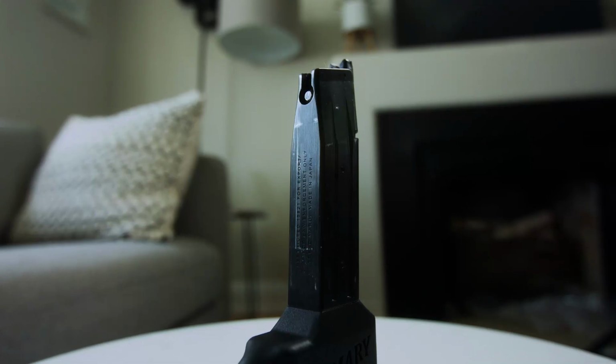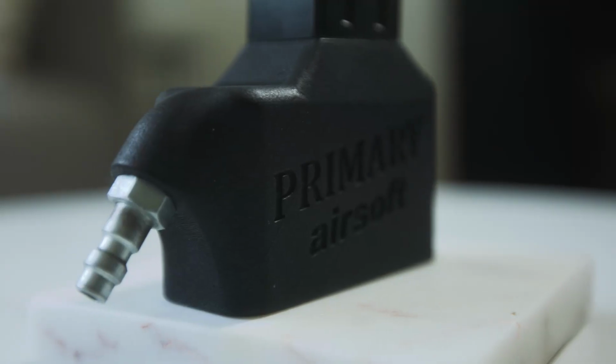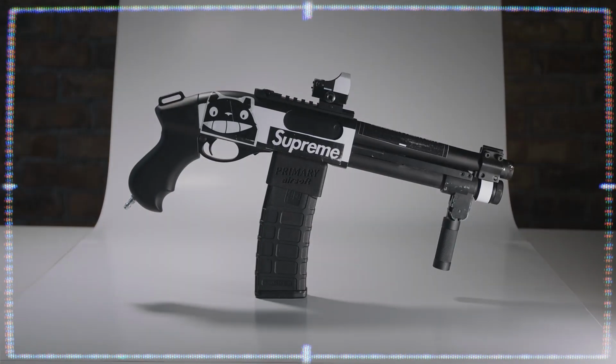Next up, to go along with the high kappa, is the primary airsoft mag adapter. I also have one of these for my shotgun. Both are equally important for me. I feel like these really just improve the usability of gas blowbacks, or just guns that you need to keep gassing and keep reloading.